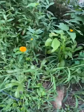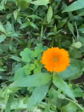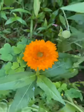Okay, back to over here. Calendulas. Oops, thought I had it turned around. This is called Orange King, and he is beautiful. Orange King, and he's already bloomed once, but he's about to bloom again and again. So very pretty. My tomato plants growing tall.